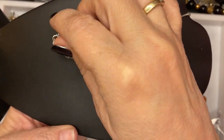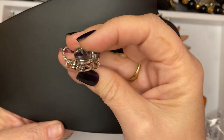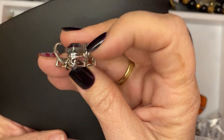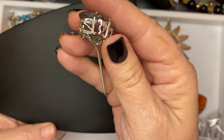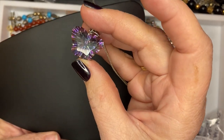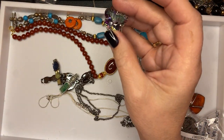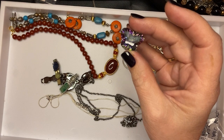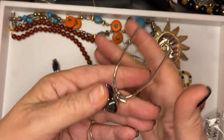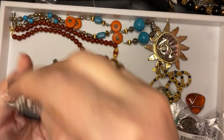And there's the back. And it is marked sterling right there. It's just a gorgeous stone, just beautiful. Okay, so there's that pretty one. I'll put this one in the box.